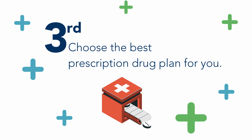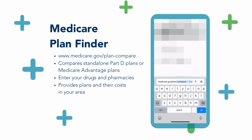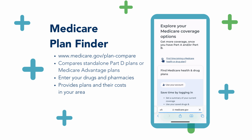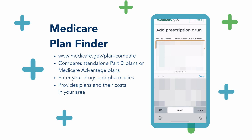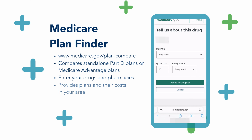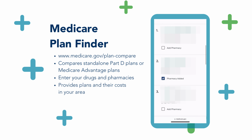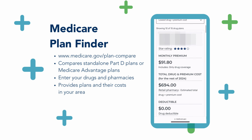Third, choose the best prescription drug plan for you. You can use Medicare's Plan Finder tool to compare Part D plans. Medicare Plan Finder is an online tool at www.medicare.gov/plan-compare that can be used to compare standalone Part D plans or Medicare Advantage plans. In Plan Finder, enter the drugs you take and the pharmacies you use. Plan Finder will then display results for plans in your area, listing those with lowest costs for you first. You can select each plan's details to find out more specifics, including any coverage restrictions that might apply to your drugs.